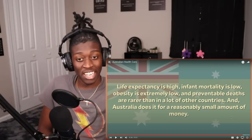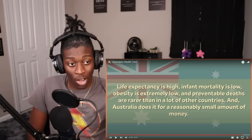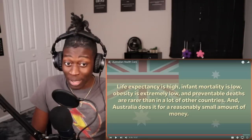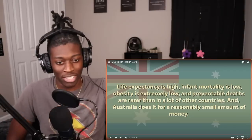Wow, bro, this in and of itself is amazing right here. Infant mortality is low, amazing, because y'all know, bro, we ain't even going to talk about that. Obesity is extremely low. Y'all know as well, bro. Oh my goodness, just this right here is amazing.